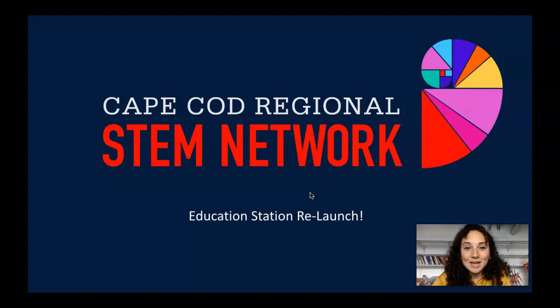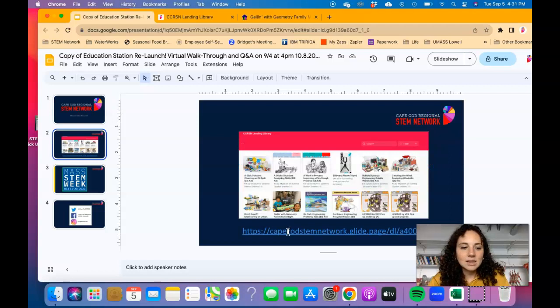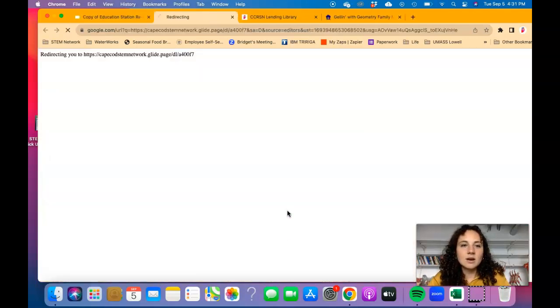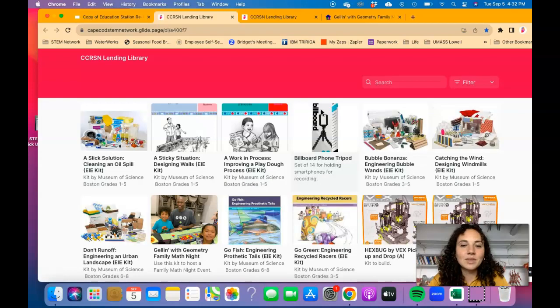So some of these items might look familiar if you have been following the Cape Cod STEM Network for some time. We have lots of new items, and our website here is new, and the way of checking things out is new. But some of these things folks maybe have checked out before. So our lending library link, which is available here, will also be on our website. For now, you can find it on this page here.